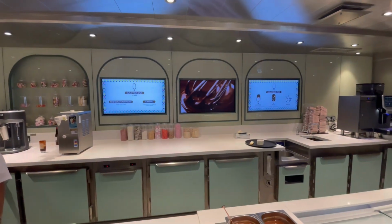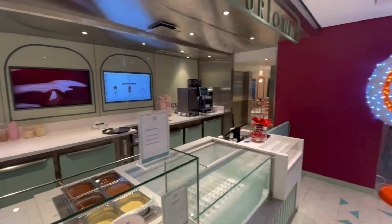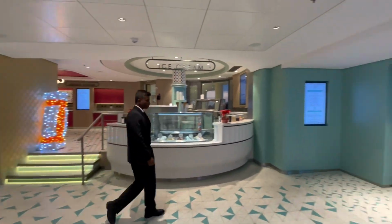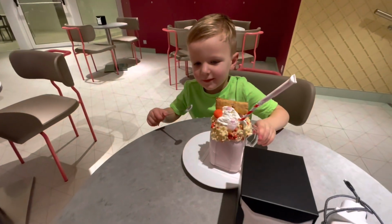And again, other venues and stuff, I'm just going through my notes here. It's just a lovely ship. There's so much you can sit and do and enjoy, so many nice spaces, and you can jump between them. Me and Oliver went to Sweet Temptations, which is the new pancake and ice cream shop at the rear of the ship. Again, a new addition for MSC, but a fantastic addition.